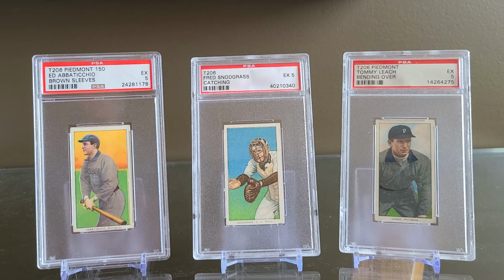In front of you I have 3 pickups that I liked from a centering standpoint. I didn't see anything in a PSA 6 at the show, or I didn't see it at a price or centering that I liked, but these 3 examples are very well centered. The Tommy Leach is the single highest grade, none graded higher. I like the Fred Snodgrass, a little off left to right, and the Ed. I'm not even going to try to pronounce that last name, and I'm Italian. So anyway, they are just wonderful, colorful examples. I'm proud to add them to my collection. I'm up to 56 T206 now in my collection.